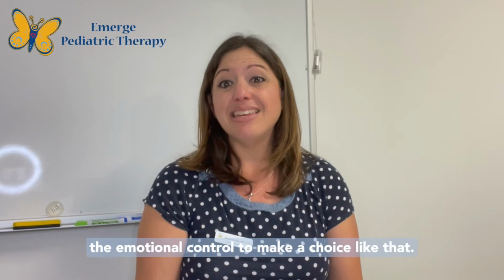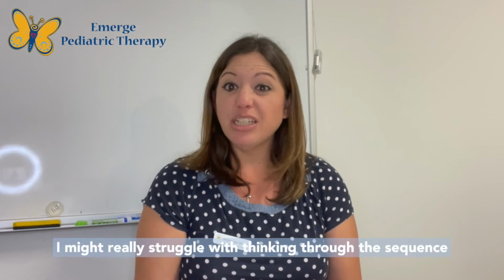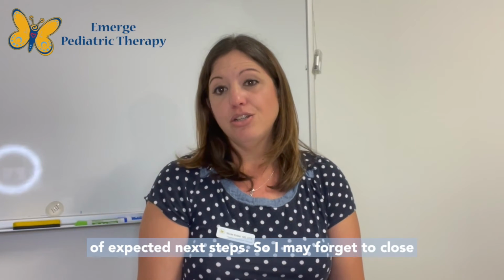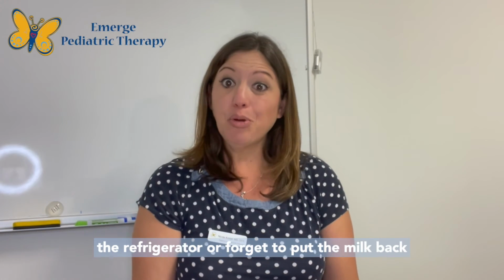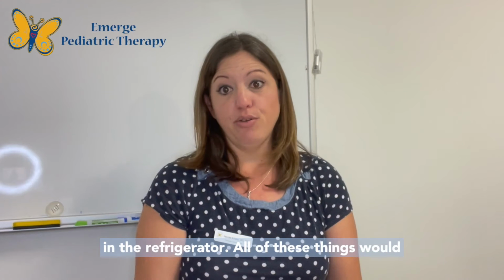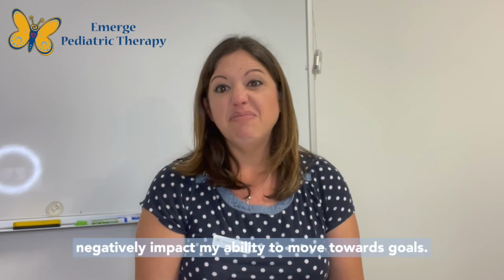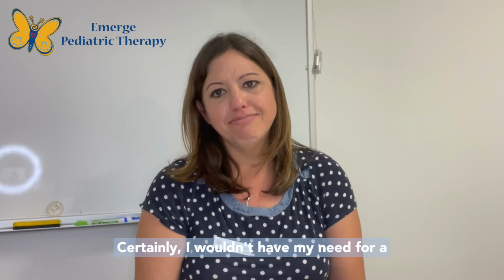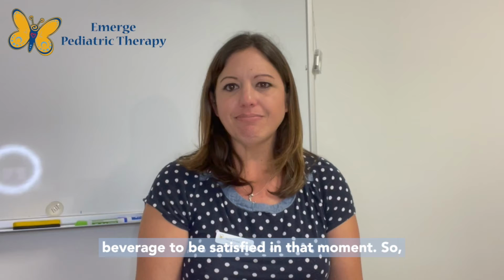I might lack the emotional control to make a choice like that. I might really struggle with thinking through the sequence of expected next steps. So I may forget to close the refrigerator or forget to put the milk back in the refrigerator. All of these things would negatively impact my ability to move towards goals. Certainly, I wouldn't have my need for a beverage to be satisfied in that moment.